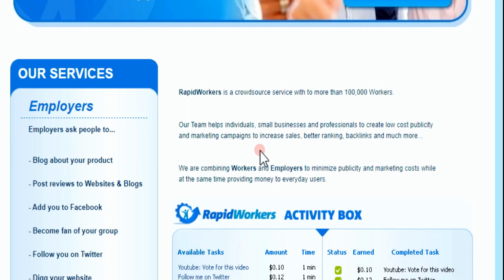Before we create our account, we need to know what Rapidworkers is and how it works. Rapidworkers is a crowdsourced service that helps individuals and small businesses to create low-cost publicity and marketing campaigns to increase sales, have a better ranking, or even backlinks, and so much more. There are a lot of things that you can do on Rapidworkers. These small businesses actually pay you some money to help them rank better or to increase their sales. That is basically how everything works, and it's pretty straightforward.